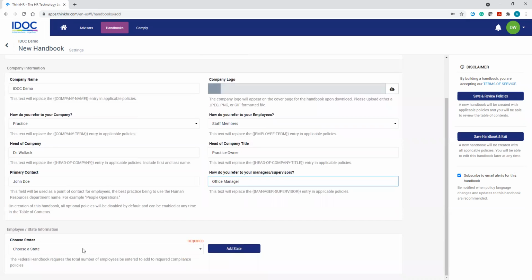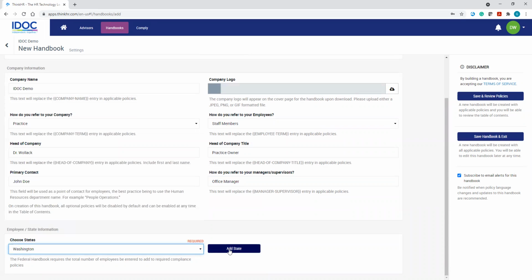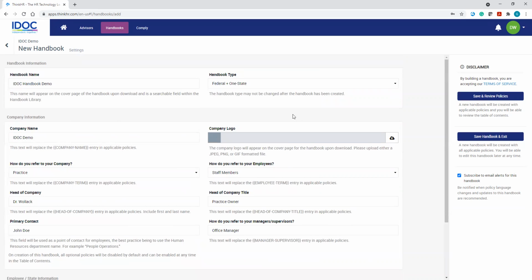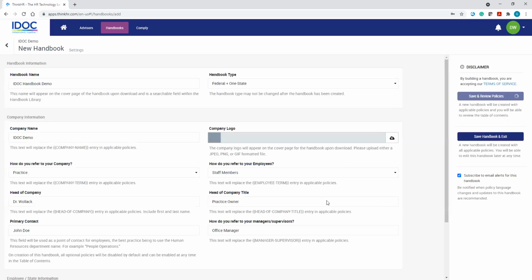Now I'll choose the state. So I'm going to choose Washington because that's where I am. You add the state, and you put your number of employees. We'll say 7. Once you have all of this filled out and it all looks good to you, then you go to the right here and you click Save and Review Policies. You're going to receive a disclaimer that I recommend you go through before you start building your handbook, and then you hit Agree.